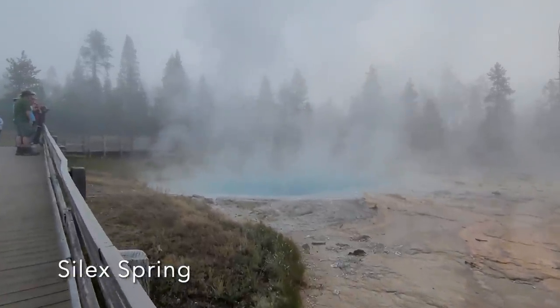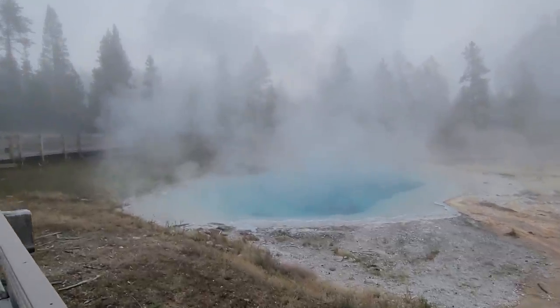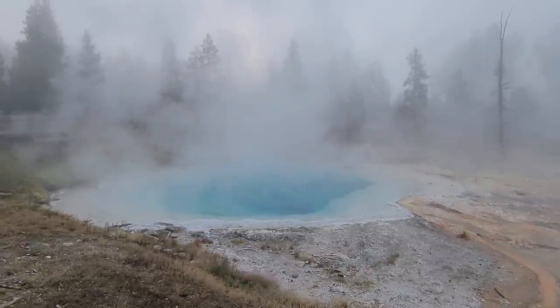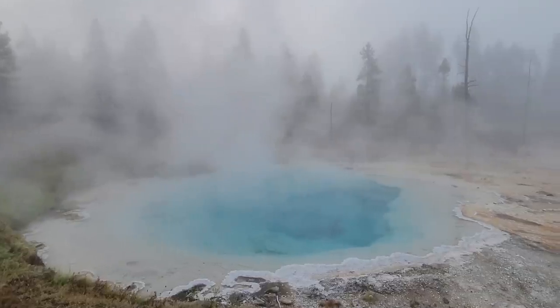This is probably one of the largest boiling pools, that's not that visible. It's beautiful. Just heard the ranger say that the water in this pool is 180 degrees. That is hot. I think I'm gonna come back through here on my way out of the park, and hopefully all this fog has cleared. Okay, Fountain Paint Pots.